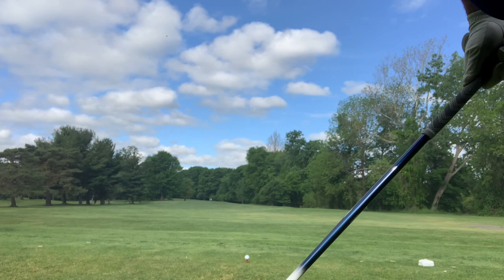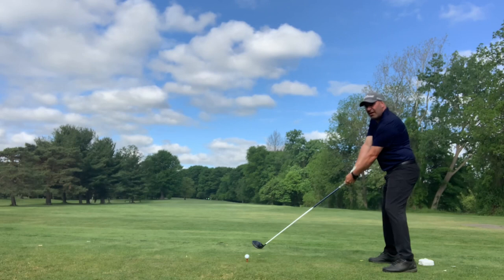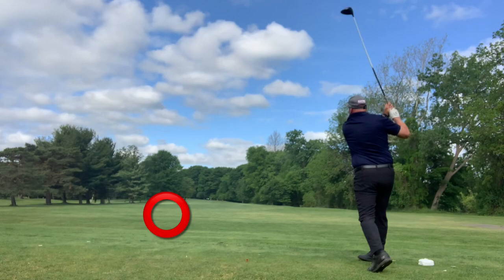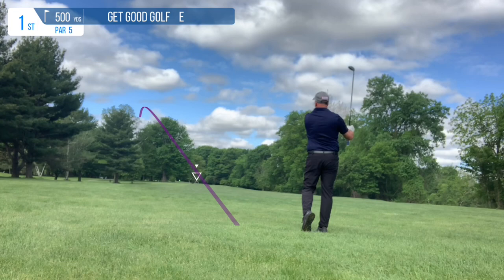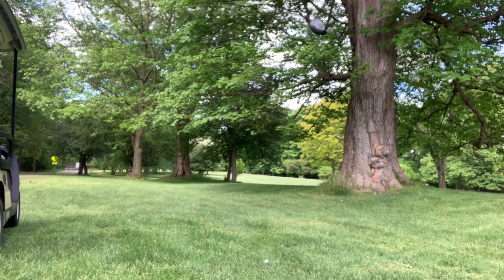Okay, first hole, par 5, 500 yards. Second shot, 3 hybrid. Okay, third shot, par 5. I'm gonna try to run a low 3 hybrid through that into the fairway.